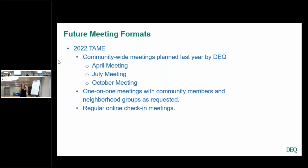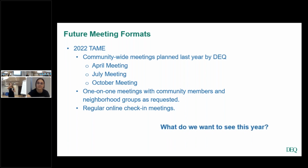And we want to make sure that we're being cognizant of people's time, of people's preferred formats, of timing that would be preferable for folks. And so we wanted to kind of open up that conversation for what that might look like moving forward this year. And if you wouldn't mind, next slide. So what do we want to see this year in 2023? And feel free to shout things out. So to start it off, what do we think about the hybrid meeting format?